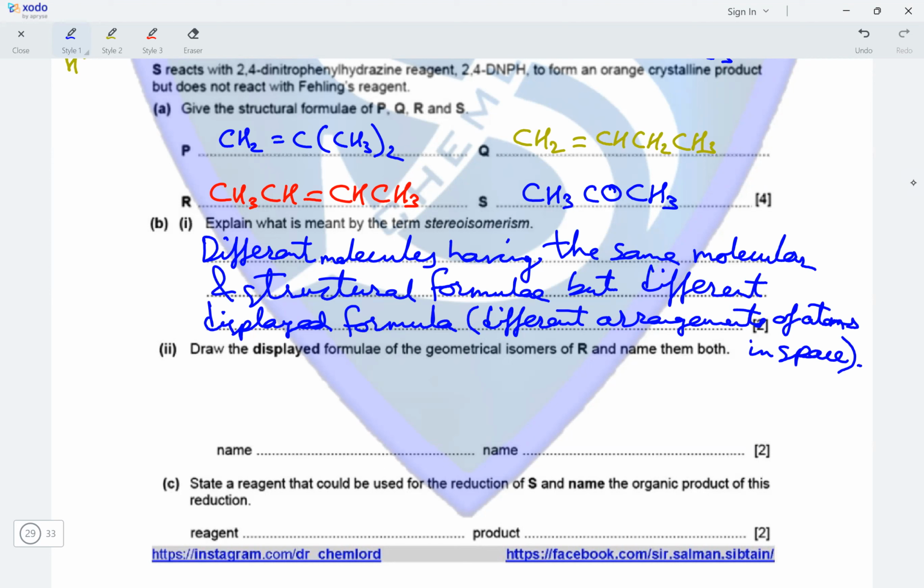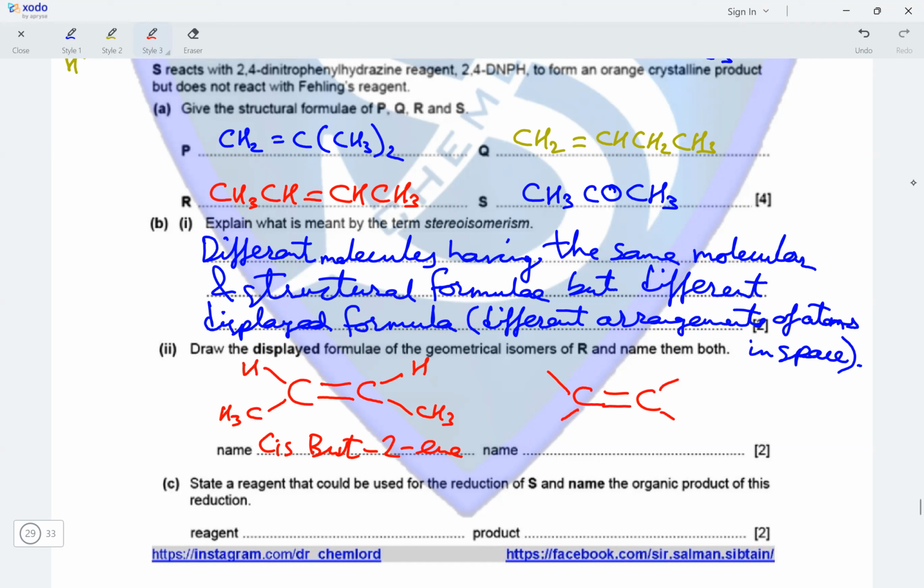Draw the displayed formula of the geometric isomers of R and name them both. So R has two carbon atoms with a double bond between them, having two hydrogen atoms, one on each carbon atom, and two CH3 groups, one on each carbon atom. If they're on the same side, it would be called cis but-2-ene, and if they're on opposite sides, the hydrogen and the CH3 groups are present on opposite sides of the double bond, this would be known as trans but-2-ene.